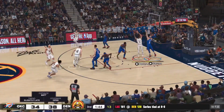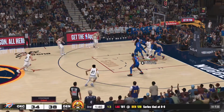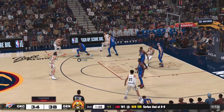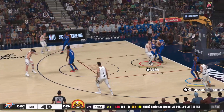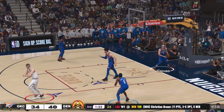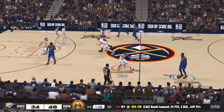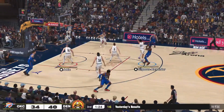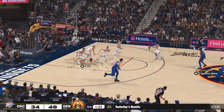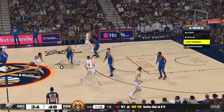They get it again. Porter. Out left to the wing. Jokic inside. He's against Hartenstein. And Jokic slams it in. Impressive seeing Jokic go off like this. I mean, you can tell his teammates are being energized by what he's doing. And here's Denver. They're on a 14-5 run here.